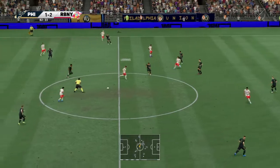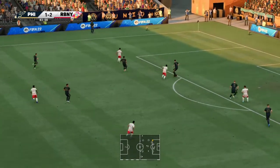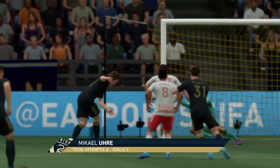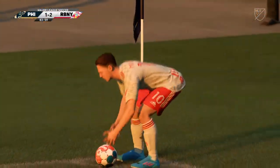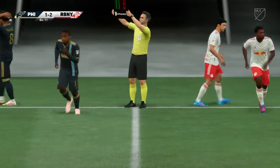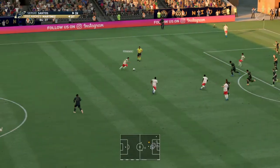On the ball, Fernandez. Amaya. Could be dangerous. This could be dangerous if he's not careful. Well, they'll be looking to add to their advantage from this corner. And time for the change now. Can someone get on the end of this? Well, they couldn't take advantage of the chance.